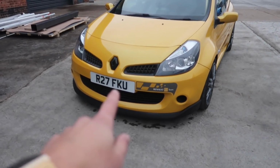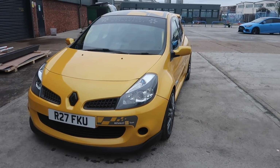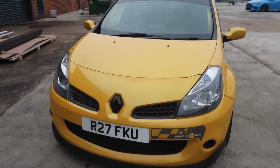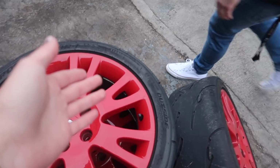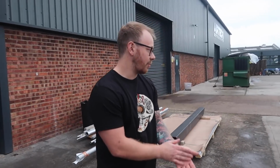What does the reg mean? What's the FKU bit mean? That is just... R27 is the model, so it's an R27 Clio, which was an F1 edition, which they brought out to celebrate when Renault won the F1 championship. He also brought these out just to prove that he has the same wheels in a different colour. Yeah, these are Speedlines, which were an optional wheel from Renault when you bought the car.